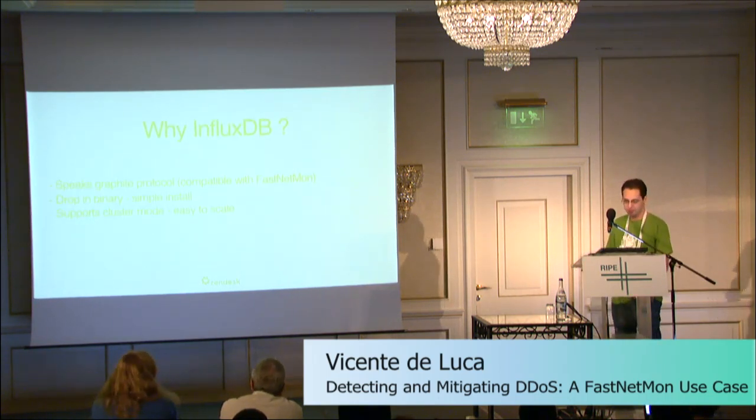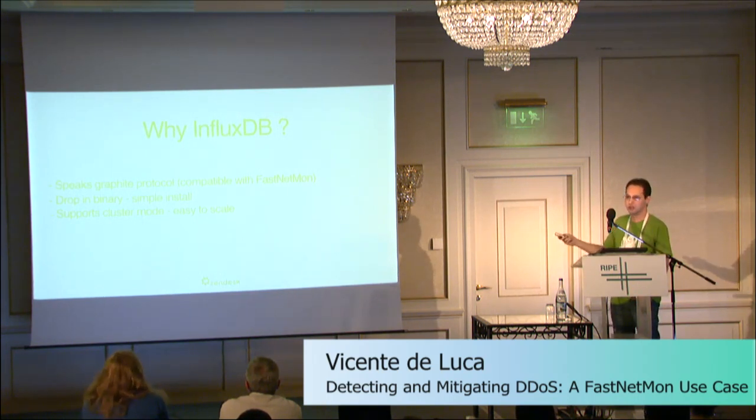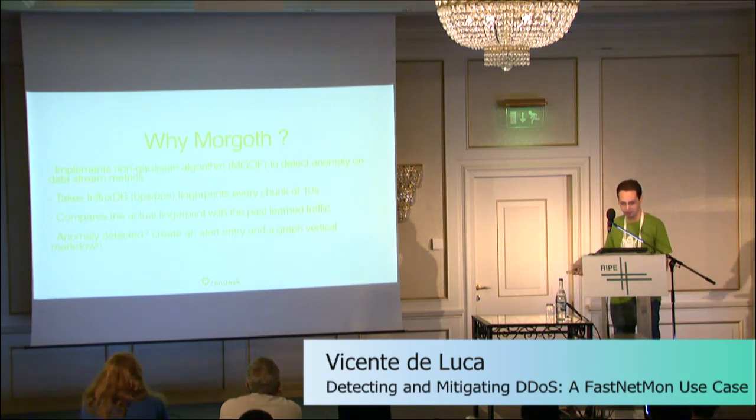Why InfluxDB? InfluxDB, like I mentioned, is a time series DB. It speaks Graphite protocol, so if you have something that is populating a Graphite, you can just remove the Graphite, put in this drop-in binary, and InfluxDB will work exactly as Graphite. And why not use Graphite? Because it's super simple to install, super simple to scale. I'm a big fan of Graphite, but if you know and use Graphite, you understand how painful it is to scale it.